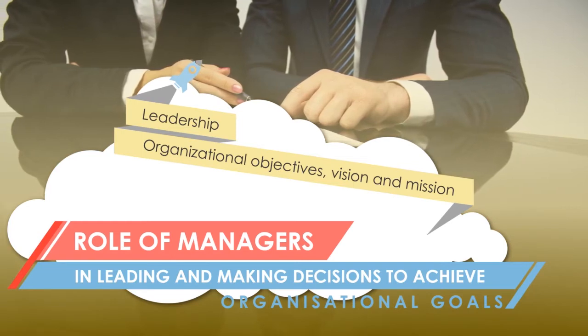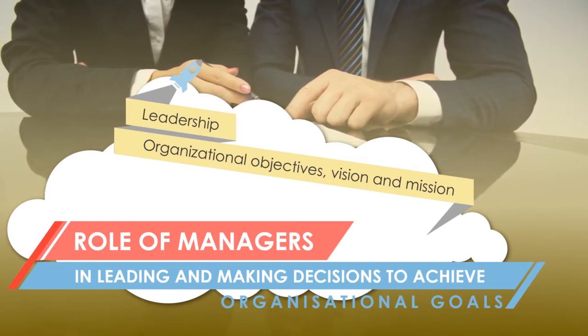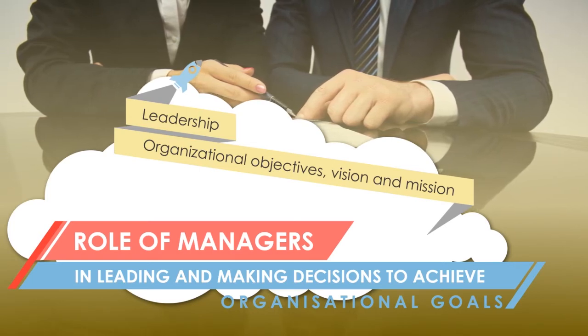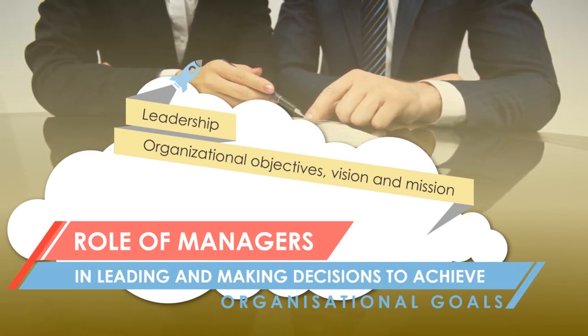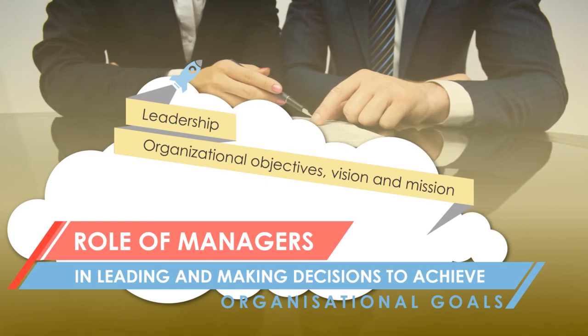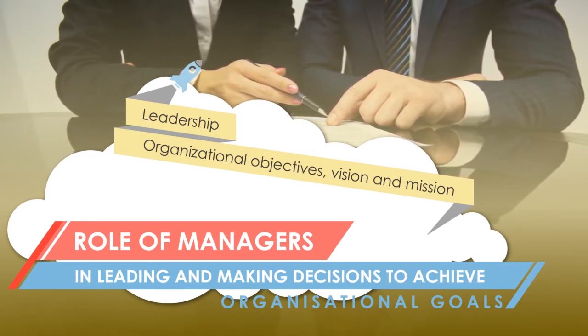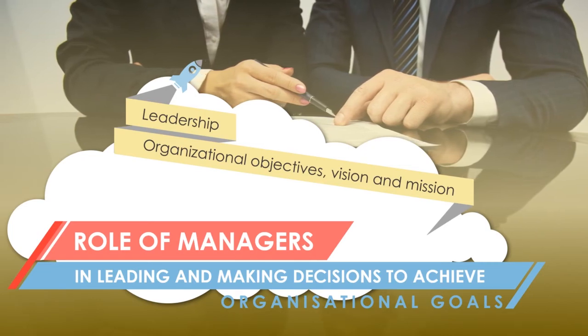As a manager, you'll have the authority bestowed upon you from the organization to make and carry out decisions as set out in your job scope. You'll need to exercise your leadership skills and apply your knowledge of the decision-making models to implement plans to achieve organizational objectives.